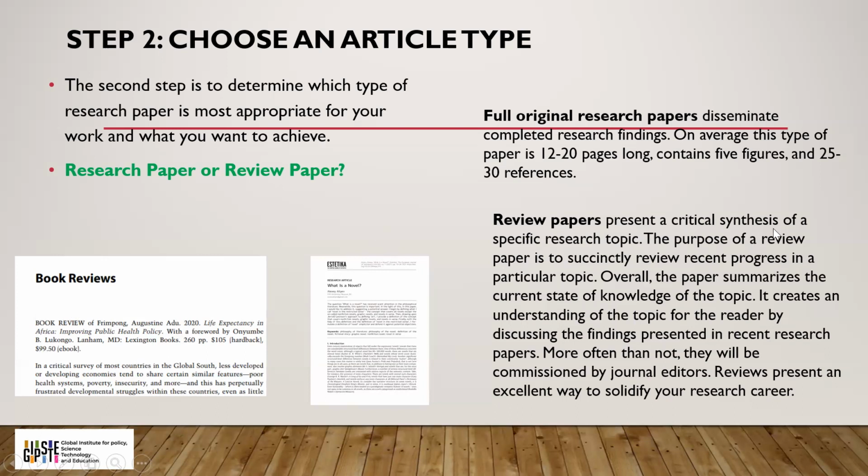Reviews present a critical synthesis of a specific research topic. The purpose of a review paper is to succinctly review recent progress in a particular topic. Overall, the paper summarizes the current state of knowledge of the topic. It also creates an understanding of the topic for the reader by discussing the findings presented in recent research papers or books. More often than not, they will be commissioned by journal editors. Sometimes editors will reach out to scholars for review articles, and send you some books or information to review, so that they will publish in their journal outlet. Most often, the editors commission that and initiate the request.